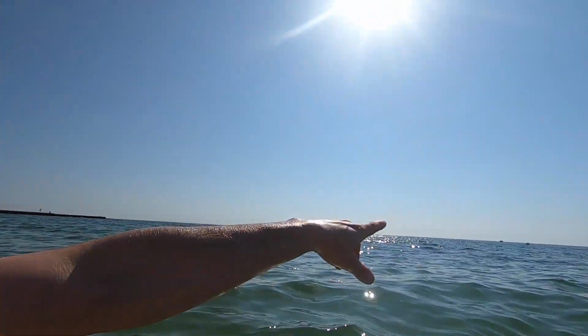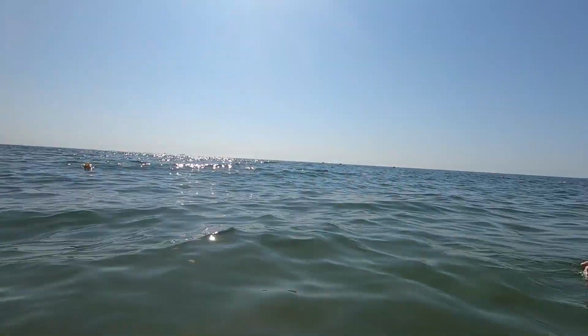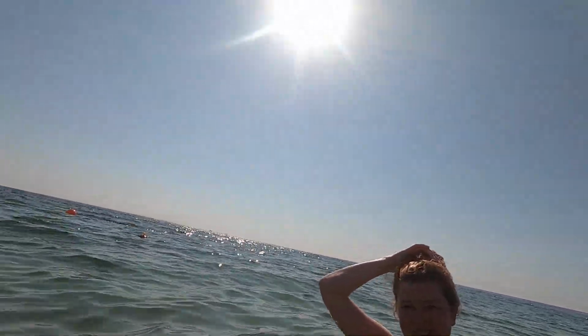Anyway, this is the Black Sea in Ukraine, in Odessa. It's sunny. I'm actually not too cold now, it's quite nice in here, but it was cold getting in. The taxi driver told me that the water was 26 degrees. No, you need to have a week of 30 degrees to have the sea at 23, 25. I don't think so. No, it's quite warm now.